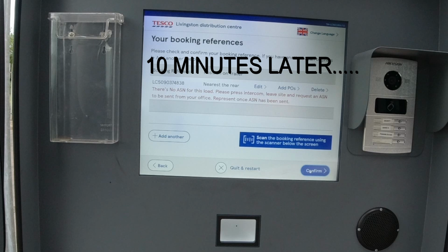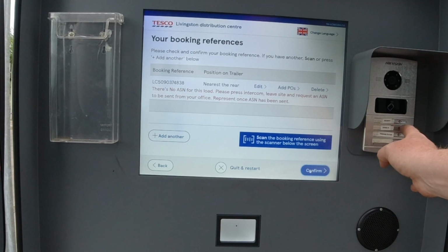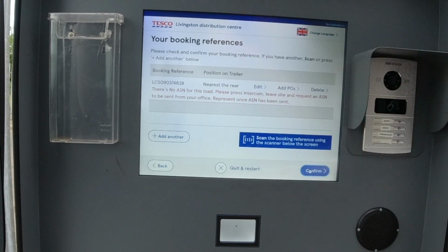Hi mate, I'm at the gate. I've been here 5 minutes trying to get in. It's telling us to contact them and there's nobody answering. It's saying there's no ASN for this load. Please press intercom, leave the site and request an ASN to be sent from your office. Represent once the ASN has been sent.